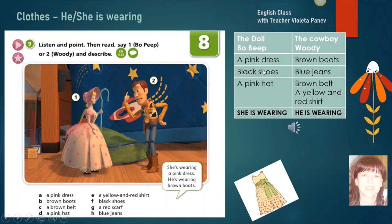She is wearing a pink dress. She is wearing black shoes. She is wearing a pink hat.